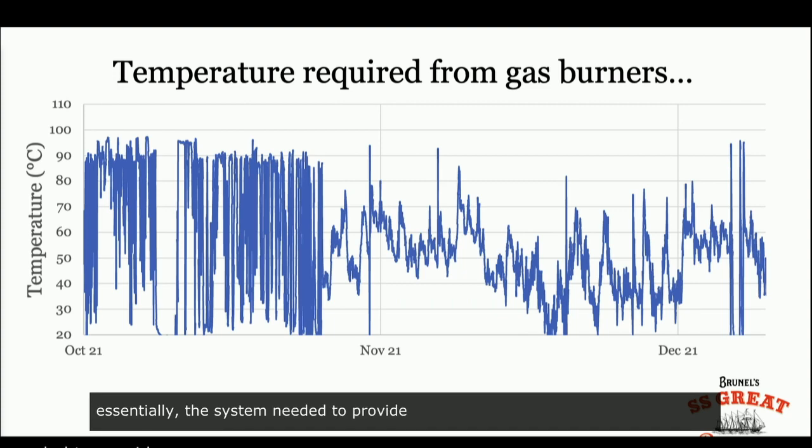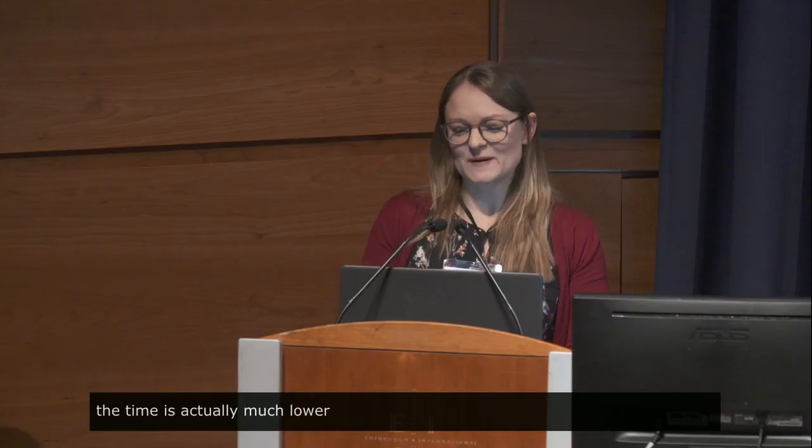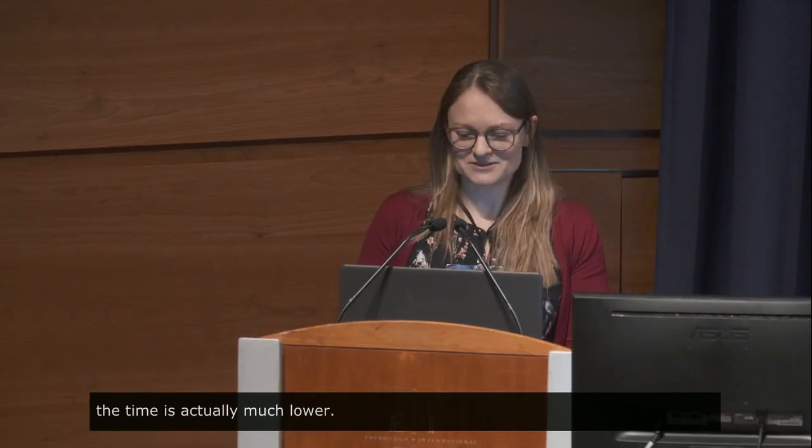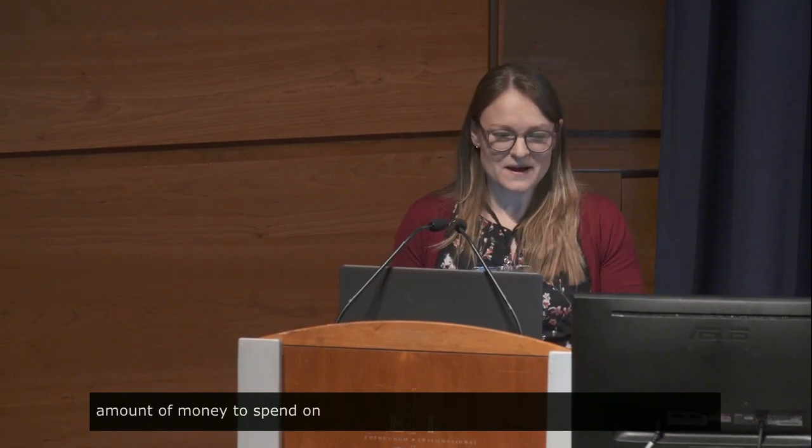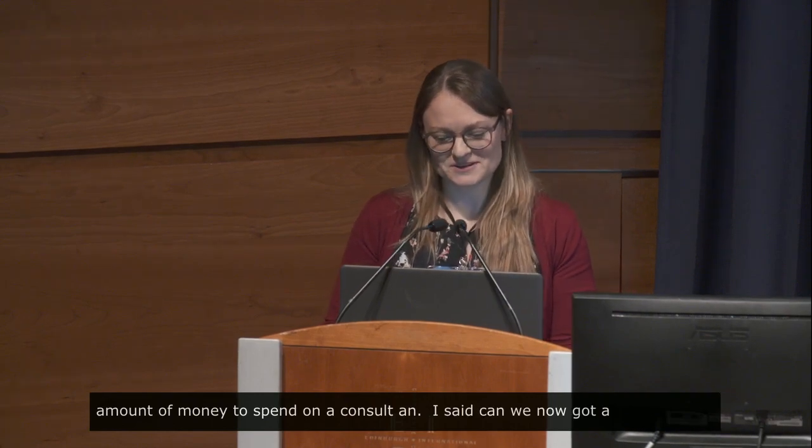But afterwards, first of all, you've got kind of smaller jumps around. There's still room for improvement there. And secondly, the temperature that we need most of the time is actually much lower. So at this point, I got quite excited, and I had a small amount of money to spend on a consultant, and I sent them this data, and I said, can we now get a heat pump? Have we cracked it? And what I got back was really interesting.